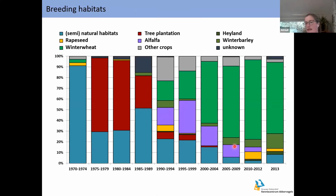Now we have some years where it's popular, but most of the years it's winter wheat where most of the breeding pairs are located in. And this is only going to 2013, but it's the same picture for the rest of the years until now.